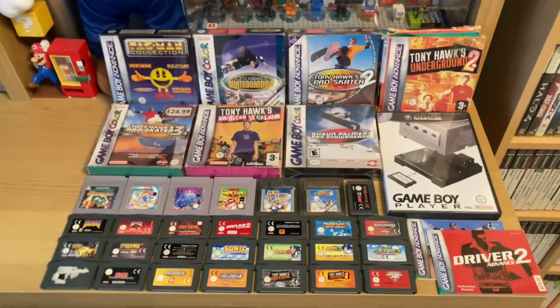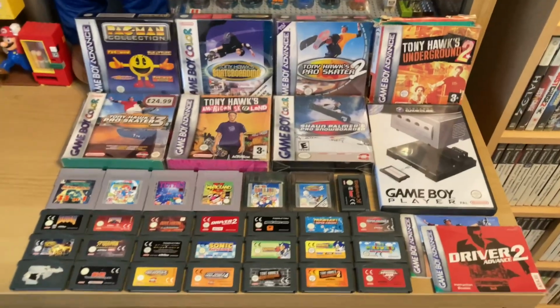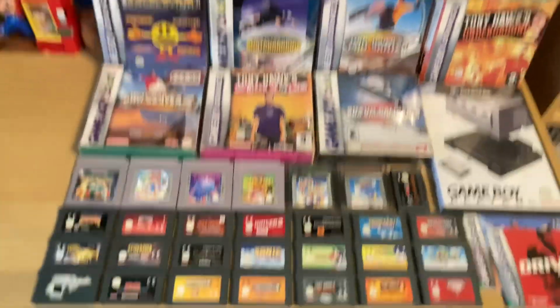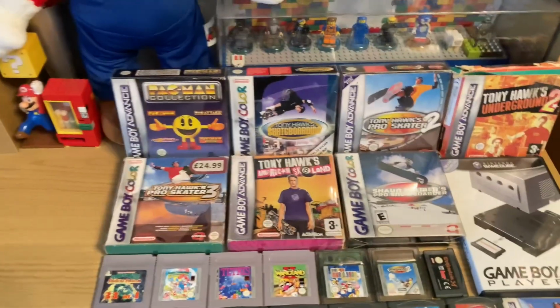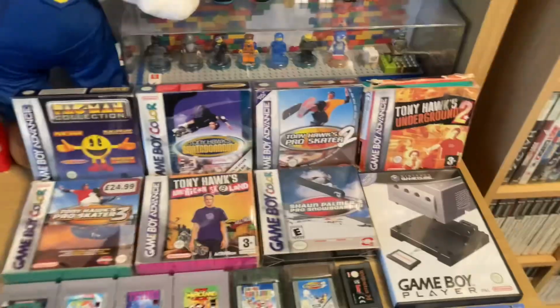I'm not going to go into too much detail on each individual game, because I've got quite a few here, as you can see. But let's go through what I've got. So let's start with the complete in-box Game Boy games I have here. This is a mixture of both Game Boy Advance and Game Boy Color. I don't have any original Game Boy games complete in box. So it's not that many. As you can see, it's only 7.